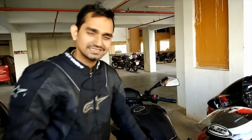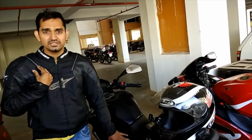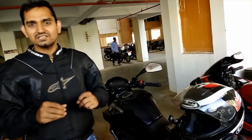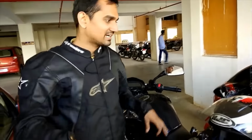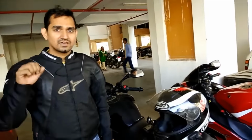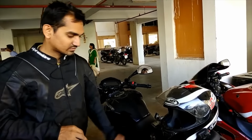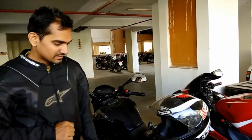Comparatively, the stance is lower. So if you don't have the height, if you're a short guy like me, then it's going to be really nice for you. Your feet will be firmly planted on the ground when you're standing. So you'll feel very comfortable. That is another added advantage I like, because in the Busa, I sometimes find it difficult to balance. My feet are not flat. On this bike, they are flat. I have the same issue with the Duke 390 also, but luckily this one is good. So I like that part.